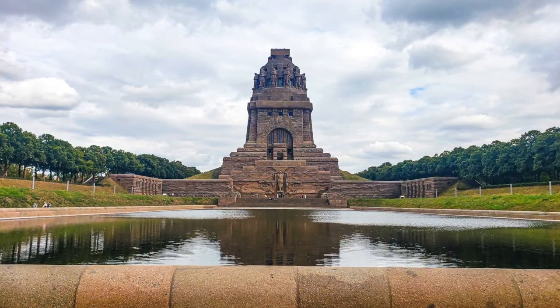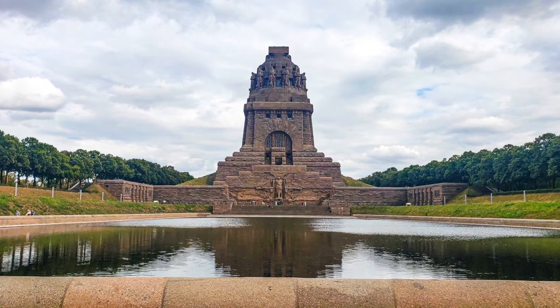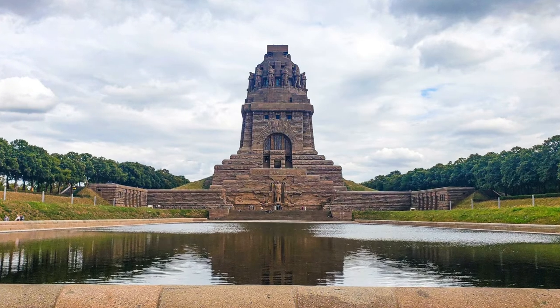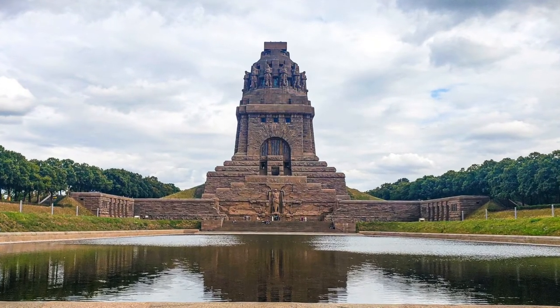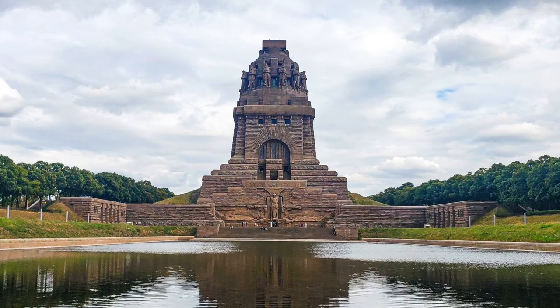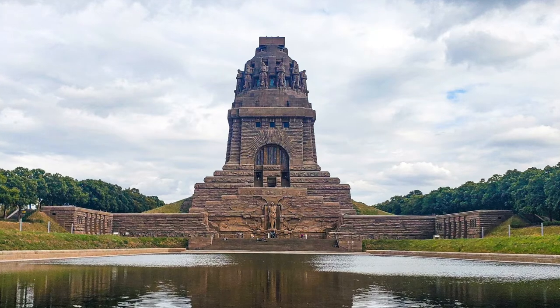The Monument to the Battle of the Nations, or the Völkerschlachtdenkmal, or Völki, is a monument in Leipzig, Germany, to commemorate the 1813 Battle of Leipzig. To better understand the monument, let's begin with the events before its construction.